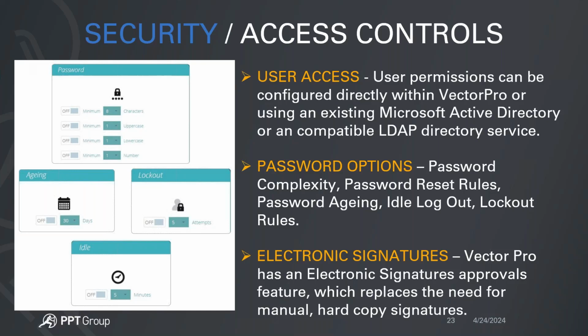There are password options that allow you to determine the complexity of passwords, how passwords are reset, password aging, idle logout, how many attempts at guessing the wrong combination of username and password before a user is locked out. And when they're locked out, are they able to reset their own password, or do they require an administrator? So those are all different policies that can be set in the software.